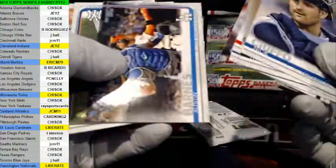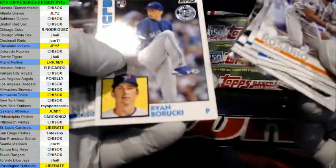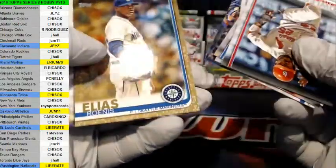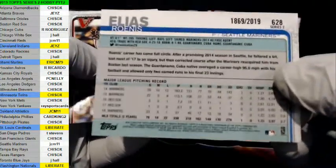Kikuchi! Troy Tulowitzki for the Yankees. Ryan Barnes. Excuse me. Rowdy Tellez for the Mariners, 1869 of 2019.